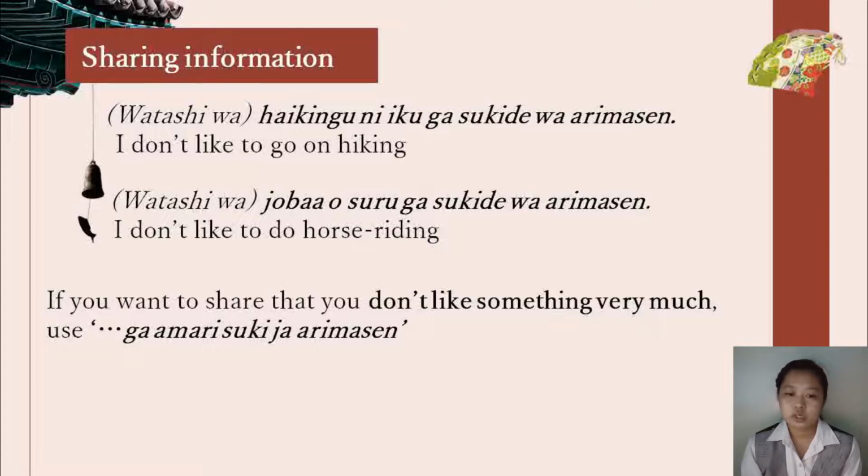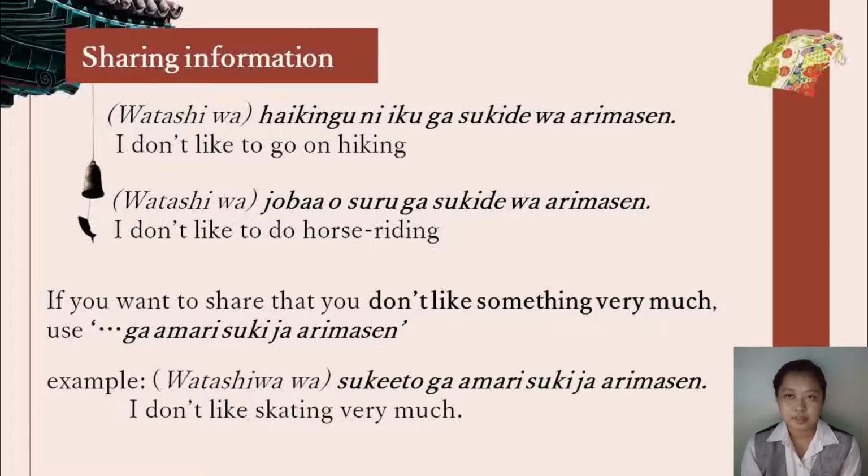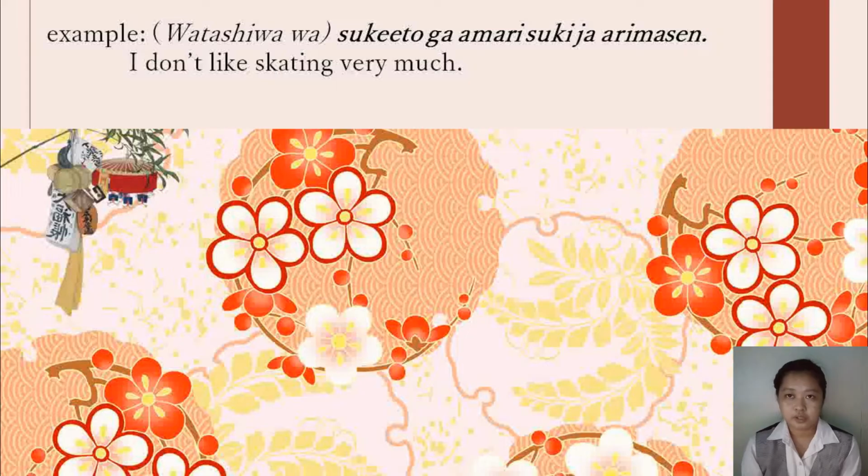If you want to share that you don't like something very much, use the phrase ga amari suki ja arimasen. For example, suketo ga amari suki ja arimasen, meaning I don't like skating very much. Another example, karaoke wa amari suki ja arimasen, meaning I don't like karaoke very much.